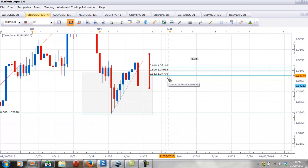To make it simple, we're going to be looking for an entry in the Euro USD right at the top of that range again at 135, for a push back up to that 135. Our stop is just going to be a little bit above this 135.79, so we're going to say 135.85. So we're risking 85 pips, but we're looking for a push back up to that level and then a continued move lower.